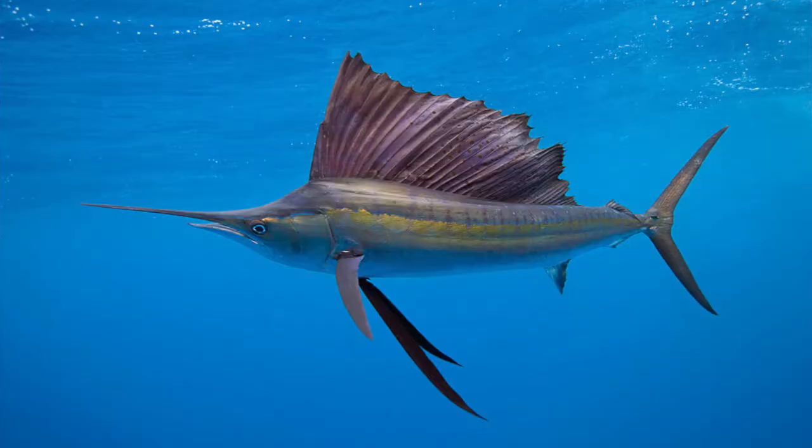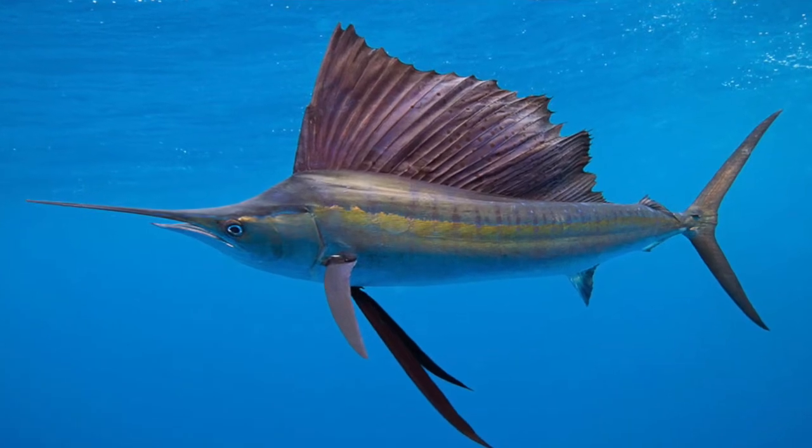Number 1, the fastest fish in the ocean. 68 miles per hour. That's about as fast as you can go down the highway with a car. It's the sailfish. Okay then.